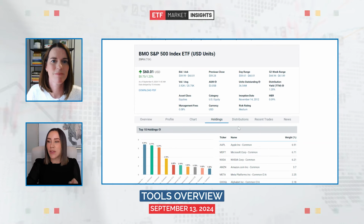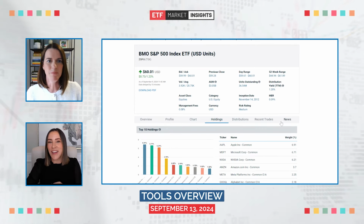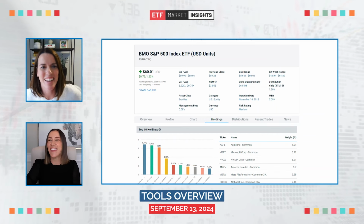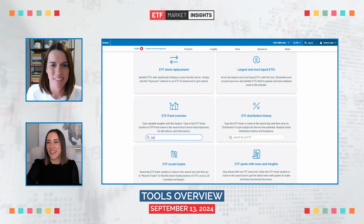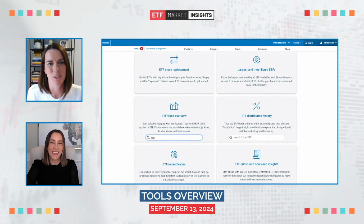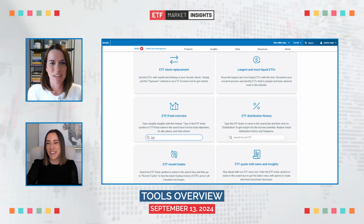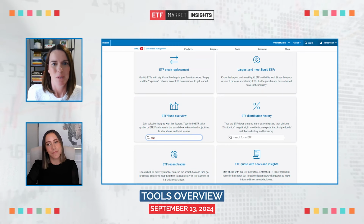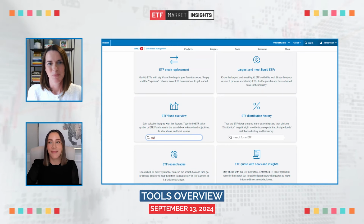I know that we can go into the distributions, recent trades, and news, but I think Erin has a different vision of how we're going to get there. Yeah, again, these tools are intertwined, right? You can access the news function or the trading and sales function through that overview tab, or you can access it here from the landing page. So walk us through how an investor might keep up to date on what's going on in the news with an ETF that they own with that tool.